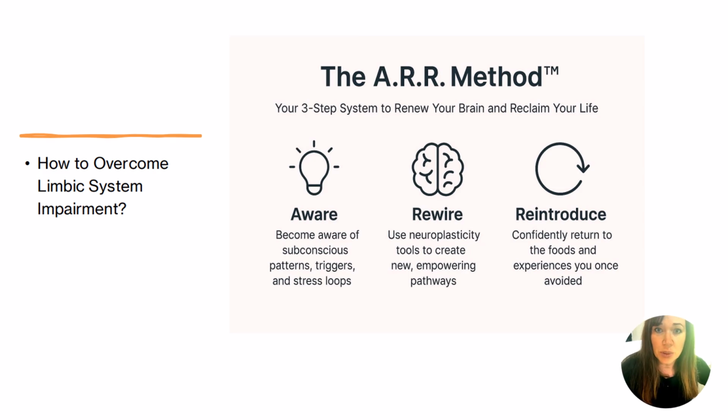So step 1 that we go through in our program is awareness. You'll become aware of the negative neural pathways and belief patterns that are likely keeping you stuck in survival mode. These are the thoughts, fears, and triggers that have been wired into your brain over months or even years, often without you realizing it. And once you can clearly recognize them, you know exactly what to focus on in the rewiring process.